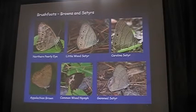Gem satyrs are found in dry, oaky, piney areas. It's one of our rarer species. It has this little metallic gem sort of look on the hind wing.